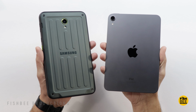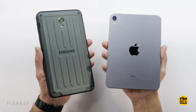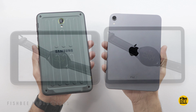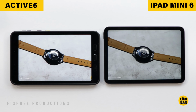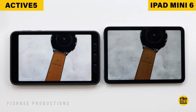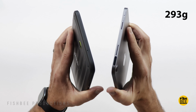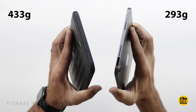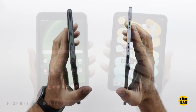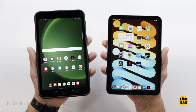It has sort of a rugged plastic back on there that you can remove to get to the battery, where the iPad mini is made of aluminum, just like most other iPads. The overall size of these two tablets are somewhat similar, but one big difference is going to be the weight. The iPad mini is quite a bit lighter at only 293 grams versus 433 grams for the Galaxy Tab. Obviously, the Galaxy Tab is more rugged and geared towards people working in more harsh environments.